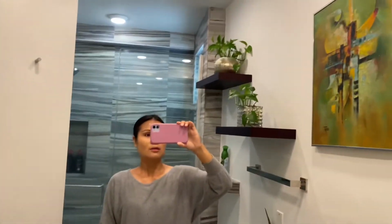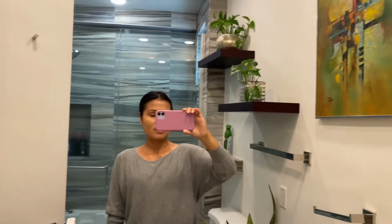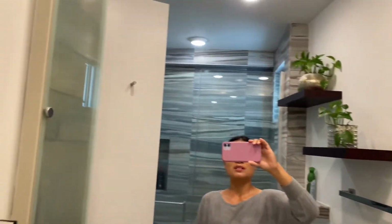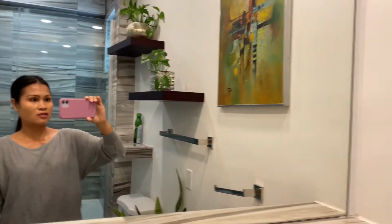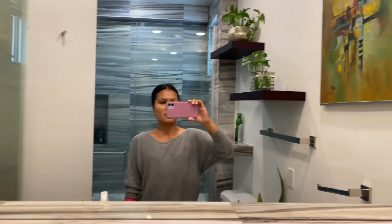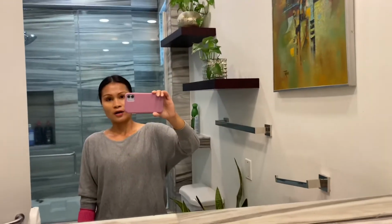So, nandito kami ngayon sa work. So, this is my first time coming here. My husband used to clean this place a lot by himself, but I'm here today. So, andito ako sa loob ng bathroom. This is the studio Airbnb here in Los Angeles. So, before I start cleaning the bathroom, I'm gonna tour you guys around this big studio Airbnb.